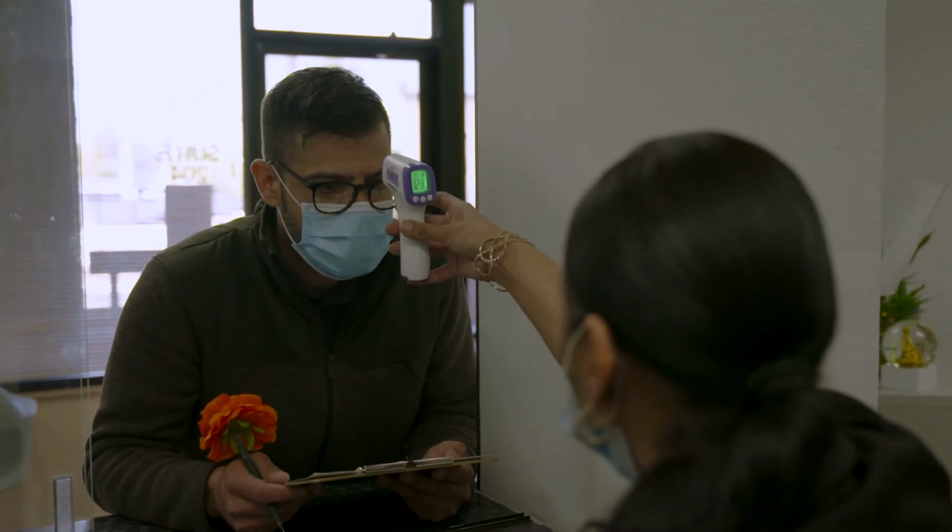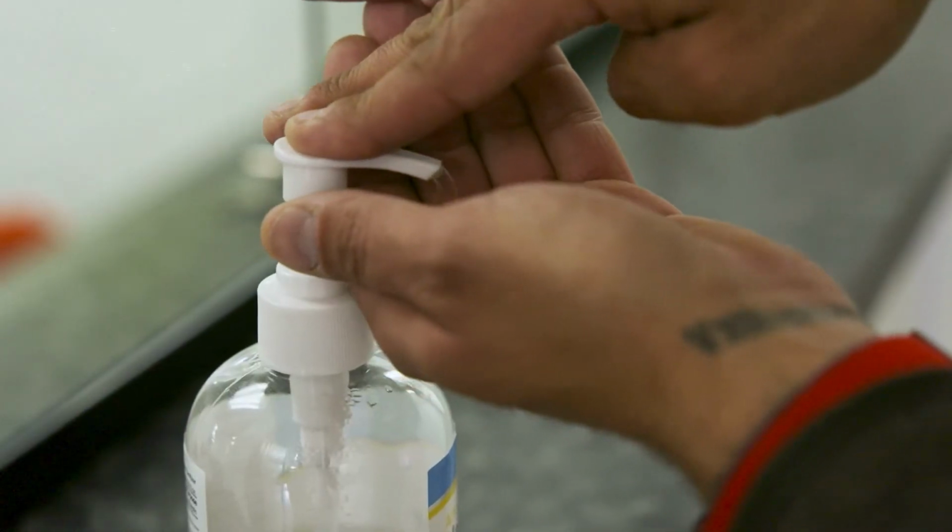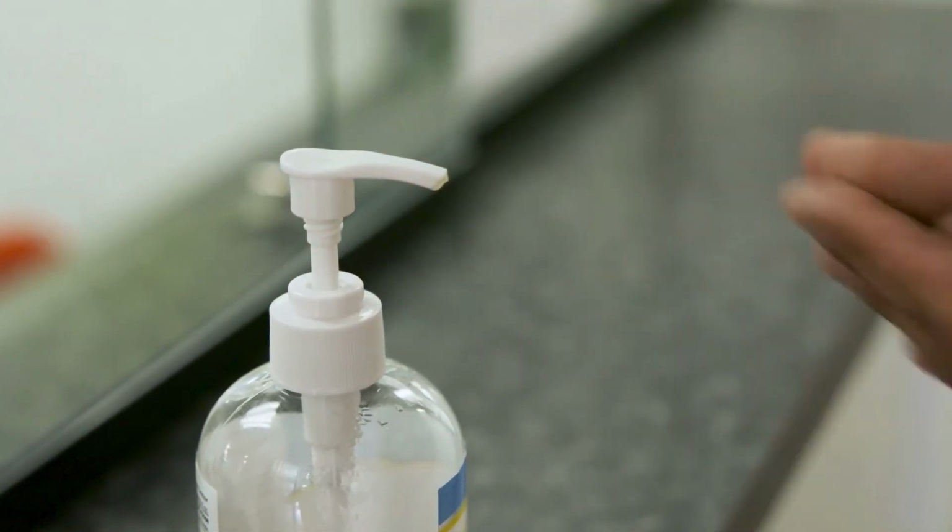All of our members know, and this is reiterated frequently, if you're sick, if you're symptomatic, we can provide telehealth services. We can provide those services via the computer, via the phone. We don't want people here putting themselves or anyone else in harm's way.